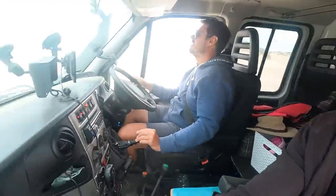It was a bit soft. It's only the front locker. Okay, it was very soft, so we had to lock everything in, and we've made it over.